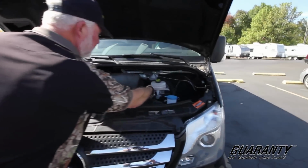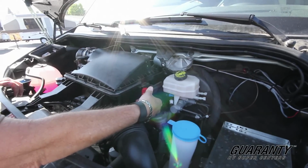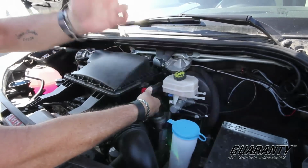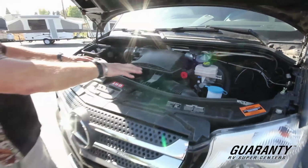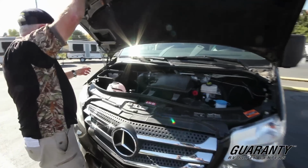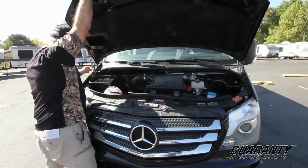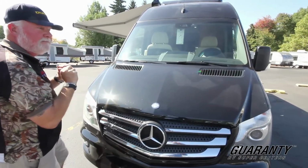Right here you have a positive stud if you needed to jump your engine battery. This is how you get to the positive and use any place on the chassis for the negative. There's very few things in here that you have to attend to. Modern engineering and all that. You have to lift up on the hood, push this to the rear to release it, and then it falls down.